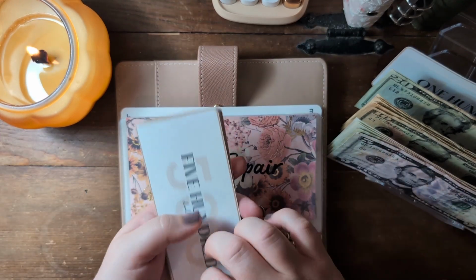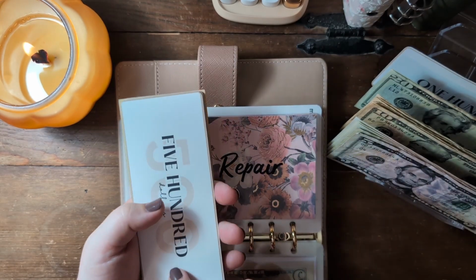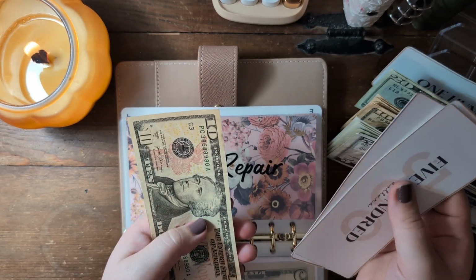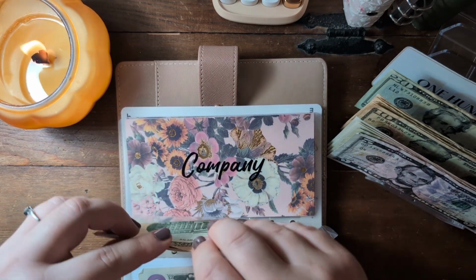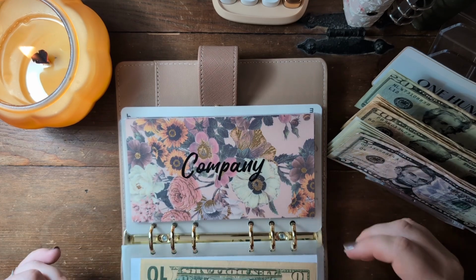Home Repair is getting 10. So I took some money to the bank and put it in our Ally account for our home repair. So now we have 500, 600, 700 in the bank and 710. Love seeing these envelopes add up.